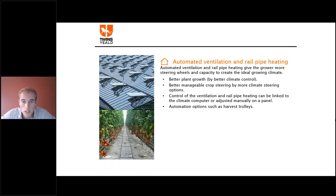In a glass house, you can have automated ventilation and rail pipe heating. This gives better plant growth by better climate control because you can ventilate how much you want. It's not fixed anymore. And controlled ventilation and rail pipe heating can be linked to the climate computer. So it can be all automated. You can say when this is the humidity, this is the temperature, this is the radiation, my ventilation has to adjust to keep the numbers as you wish. And you can, for example, also use harvest trolleys for labor to harvest the crops.